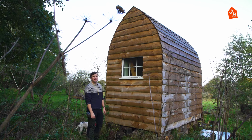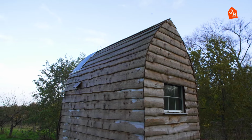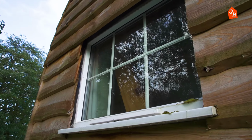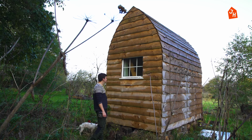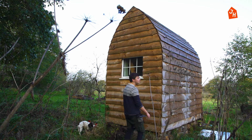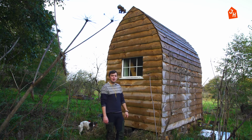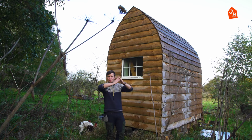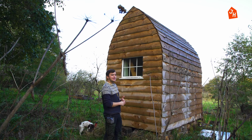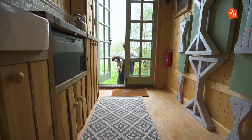I quite like the cabin's rear end. You really see the curve this side. Reclaimed double glazed window from my auntie and uncle. Cheers. I still love the shape, something about it. It was so hard to do. Well, it wasn't that hard to do, but it was way harder than if I was to have done just something square with a normal pitched roof. But it was worth it. It's definitely worth it. Here we are, Muddy.